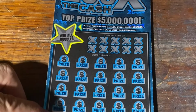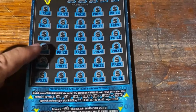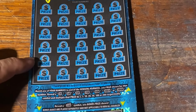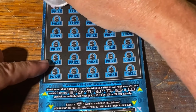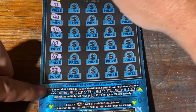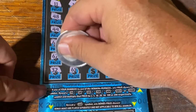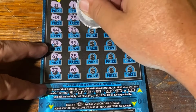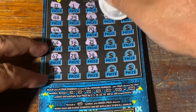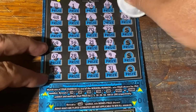Alrighty, next up is a hard ticket for us to win on. This is ticket number 25. This is the new 200 times the cash. Win all a doubler. Matching numbers, multipliers of 2, 5, 10, 20, 50, 100, or even 200. What if we found a 200X multiplier? That'd be crazy. Let's look for a multiplier first. We finally got a win the other day on this ticket. Must be going to be around a while because the wins are pretty hard to come by. For us, anyway. For me. There's our good buddy 9. Well, it doesn't look like we're going to get a multiplier.